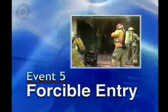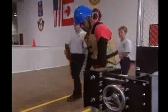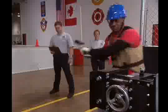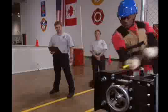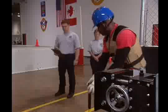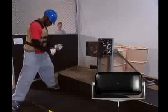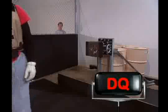Event 5, Forcible Entry. This event is designed to simulate the critical tasks of using force to open a locked door or to breach a wall. You will use a 10-pound sledgehammer to strike the measuring device in the target area until the buzzer is activated. You will then place the sledgehammer on the ground. Upon completion of this event, you will walk 85 feet along the established walkway to the next event. If, while swinging the sledgehammer, you lose control of the sledgehammer and release it from both hands, you will be disqualified and your test will be concluded.